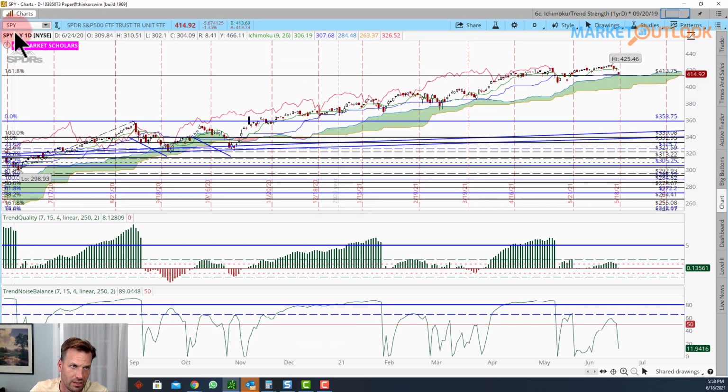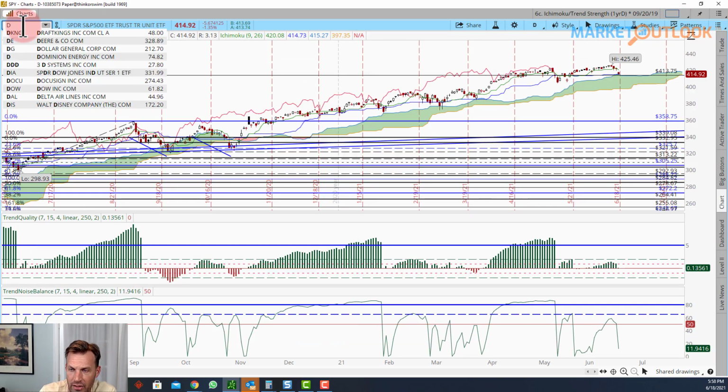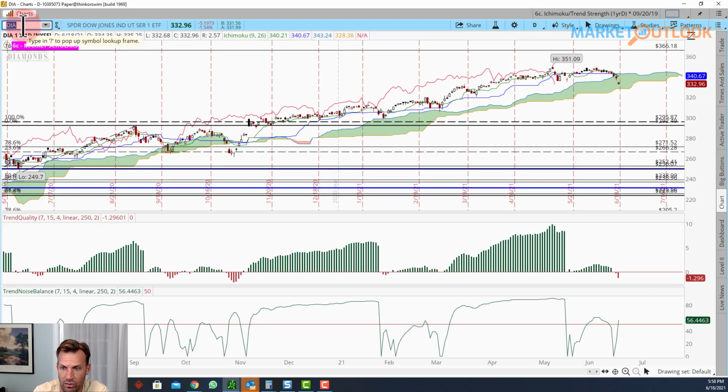If you take a look at the trend strength indicator, the S&P is right there at the top of the cloud. The diamonds are in the cloud with a new bearish trend developing, a weak bearish trend, but a bearish trend nonetheless. So we're below -1, we're above 50, so we have a weak bearish trend developing there.